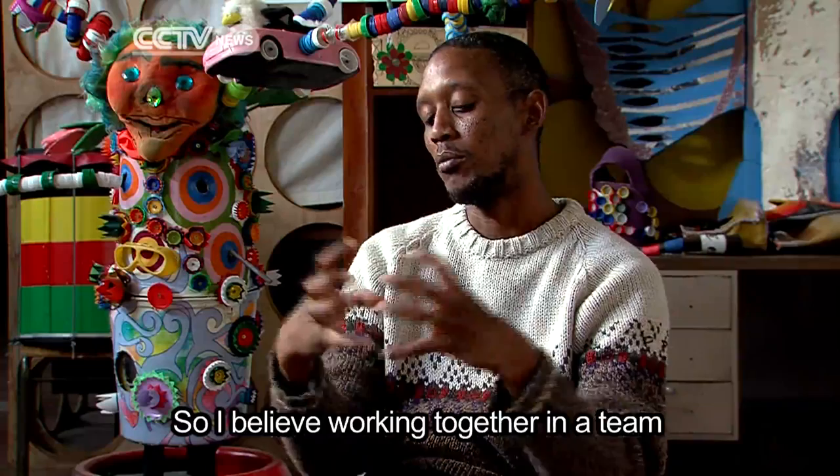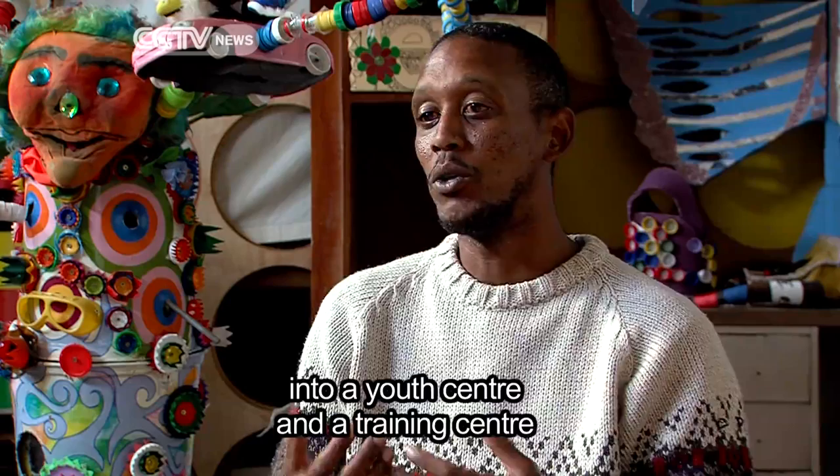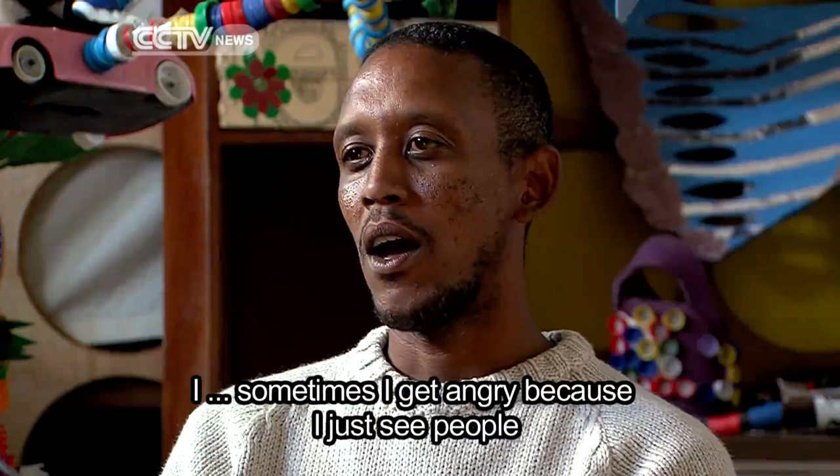I believe that working together in a team, the more brains we've got, the better the end result will be. So our vibration is planning to renovate this whole place into a youth center and a training center, where youth of the community and the surrounding areas can come to learn the arts, and also use it as a tourist destination route.